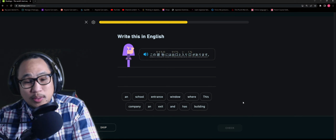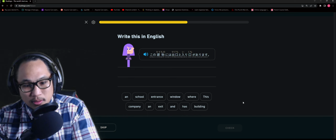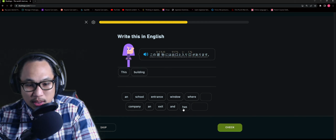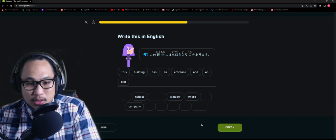This way. Oh, tatemono's window, right? Or building. Tatemono is like the official word for building instead of using biru. This building, yeah. This building has an entrance and an exit.